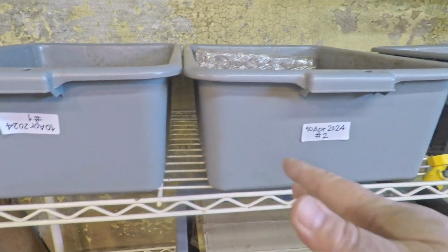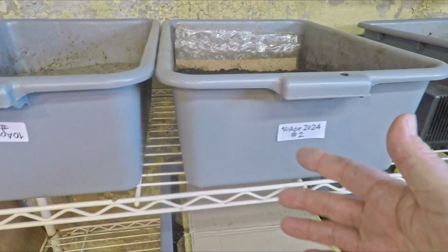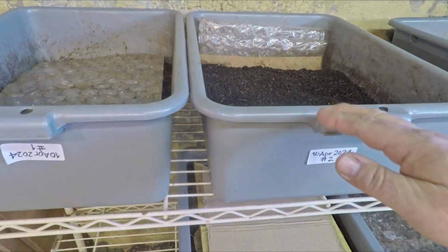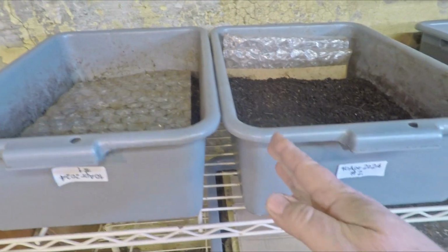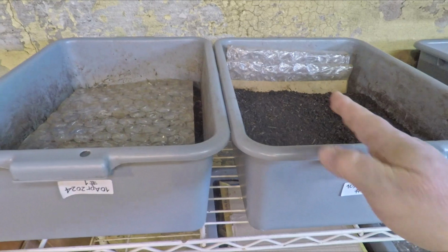These two bins have been buddied up for 320 days. Well, they're not even buddied up. They were launched on the same day. So they're brother bins or sister bins or however you want to think about them. And it was 5 days ago that we made the decision to let one go one way and let the other one go the other way.